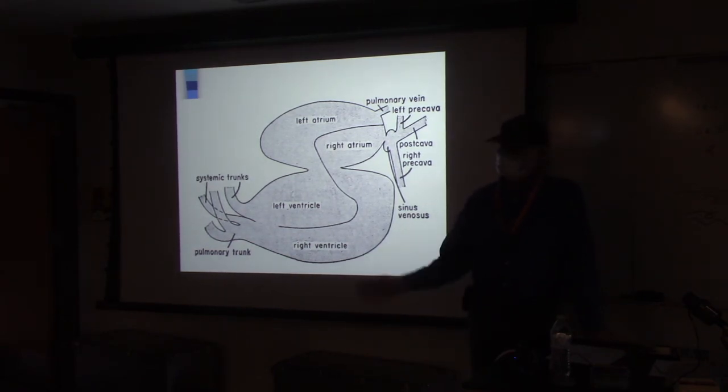And in birth, they slap your ass, you take that big breath, that valve slams shut, and now you're good to go. In those cases where the valve doesn't slam shut, it's called a blue baby. And then they have to take the baby to surgery to close that valve. Okay? That's why they take Apgar scores. Does anybody here know what an Apgar score is?